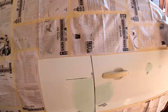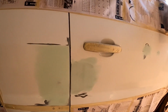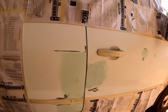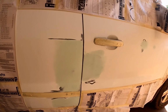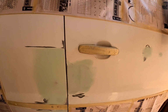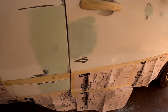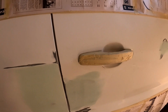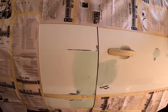Alright, so we got her masked up. You guys laugh if you want to, I don't care. We went with the newspaper. We're only doing this just for the priming. We're going to get this primed in and then we'll pull that paper off. I've got one roll of plastic left and I'm going to save it for when we actually do the paint. So this is just a loose mask just to keep the overspray off of everything. I don't want primer overspray on anything. So we taped off down there where the trim goes and the molding and all that. Tape the handle off for now, but when we do the actual paint, we will pull the handle out and we'll pull the belt moldings off and all of that. So anyway, that's where we're at.